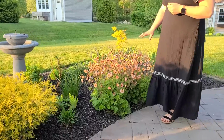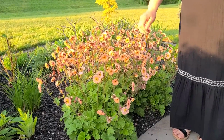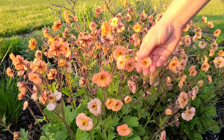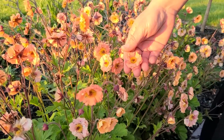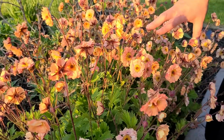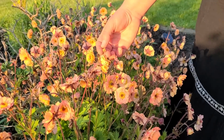And here I have 3 clumps of Mai Tai Geum, and I actually love this plant. It has all these beautiful, dainty little apricot colored flowers, and they have been blooming their heads off for over a week now, and there's still a bunch of buds getting ready to open.